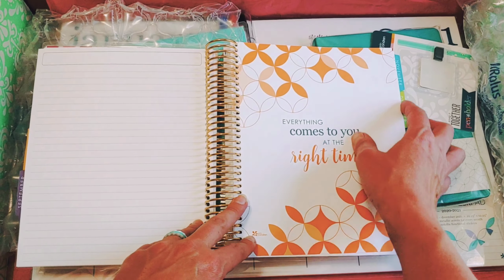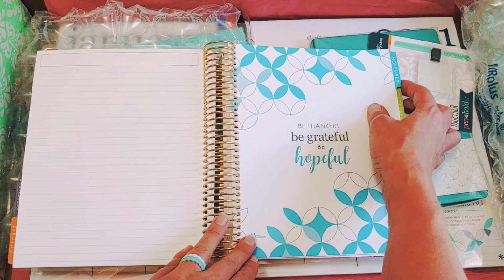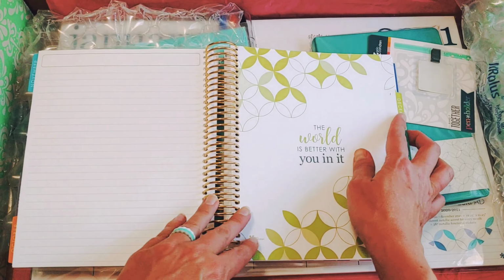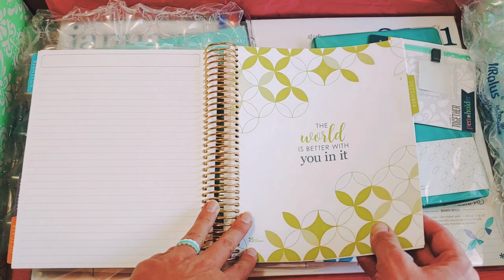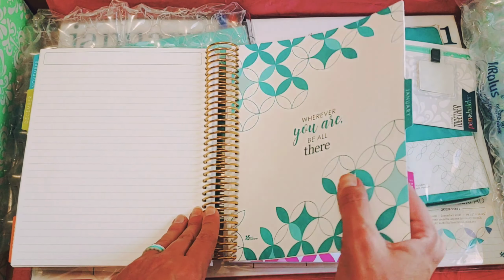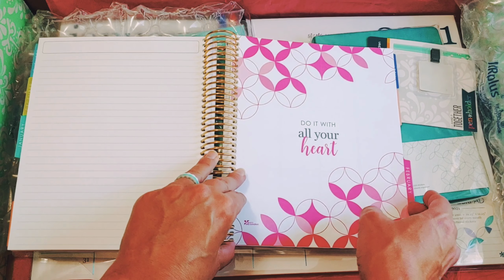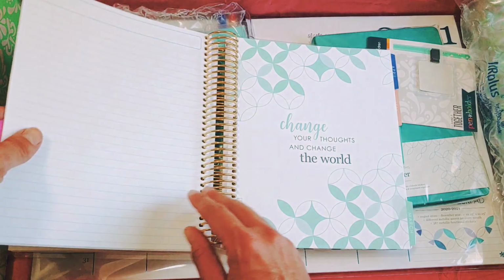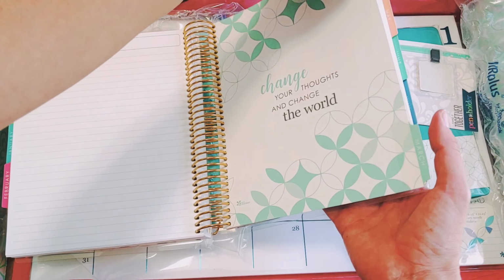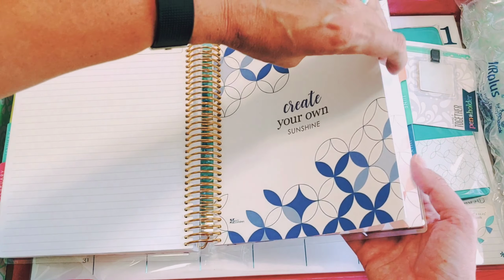Oh, that orange. Starting to get a little homesick right here. Even more. Be thankful, grateful, and hopeful. Oh, I love that. The world is better with you in it. Wherever you are, be all there. I want to figure out how to use this for myself rather than giving it to my cousin. Isn't that terrible? Change your thoughts and change the world. Let's see, April. Create your own sunshine. Oh, I want this.